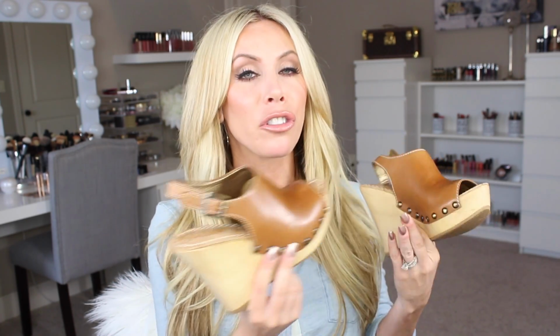But I just fell in love with these because this type of shoe is so cute with jeans or skirts or dresses, anything like that for the spring and summer. And like I said, this mule type of wedge is really in for the new season. So I love these. They're so comfortable, you guys. I just wanted to share these with you guys. I thought these were a good find for the spring, so I really like these.